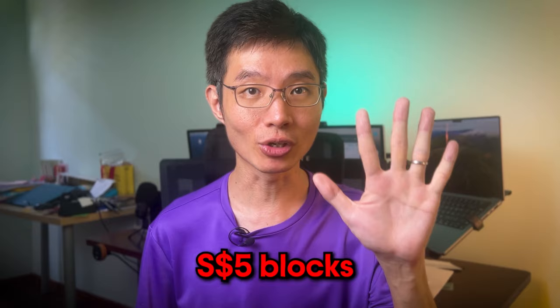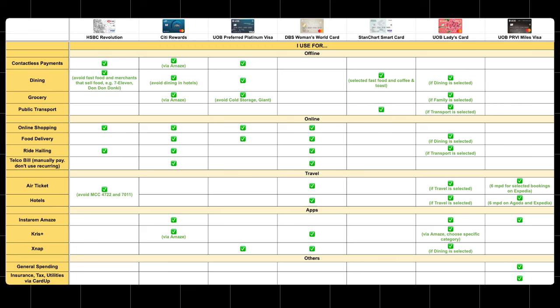Lastly, the UOB PRVI Miles Visa card. This card only awards a rather low 1.4 miles to dollar on most categories. So even though it qualifies for almost every category on this list, I wouldn't use it as my main card. Instead, this card is good for two reasons.